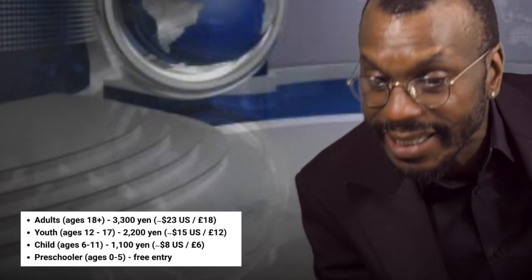For adults, it says that it is 3,300 yen, which is £18. That's cheap. Oh my god, £18 to get into the museum. Yo, take my money. That's decent.